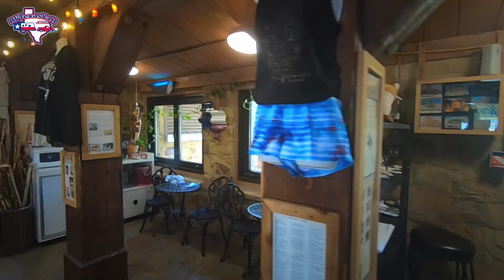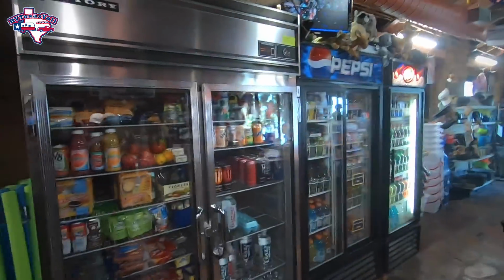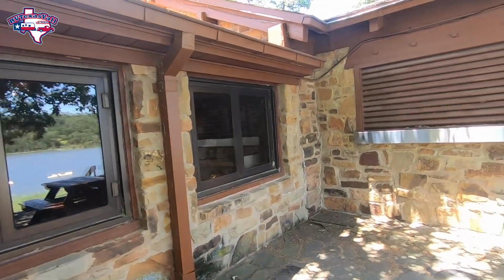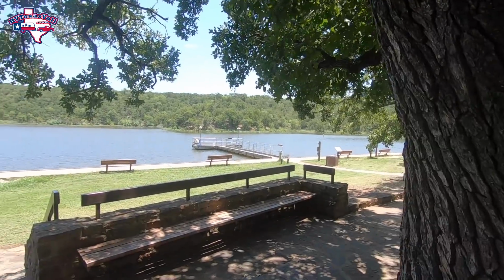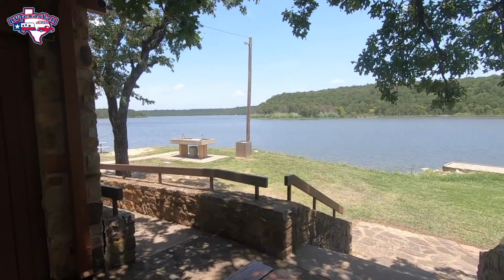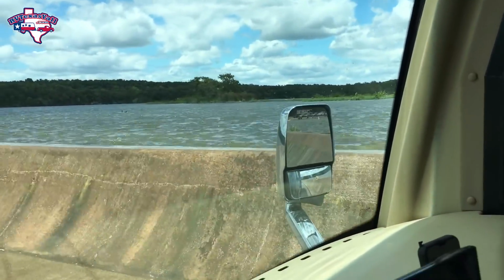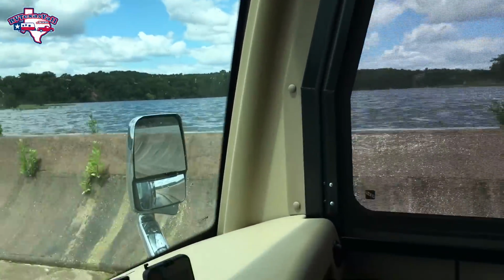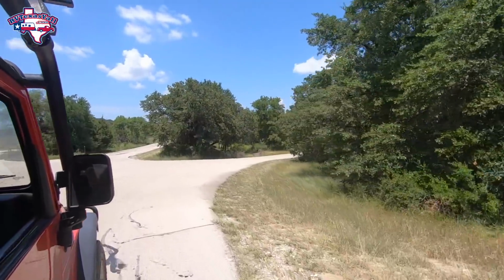It's now the trading post where you've got a store, you can buy ice cream, rent a boat or a kayak or a paddleboard or fishing gear. Just really neat. They even have a vending machine to buy live bait. I've never seen that before. This lake is Lake Mineral Wells, 646 acres, completely within the state park, so you do not need a fishing license. And to get to the camping area, look at this. We were under the water level. You drive across the spillway. It's kind of freaky. It was pretty unusual, to be sure.